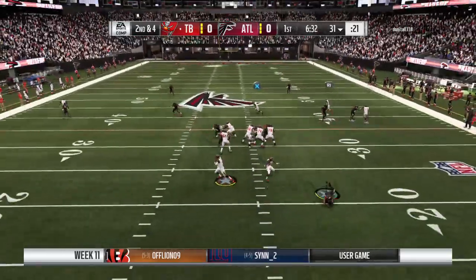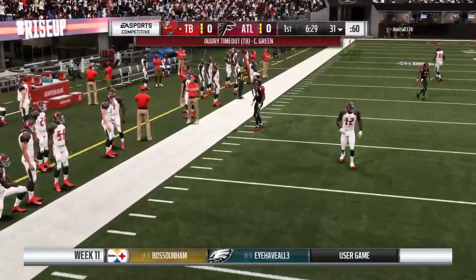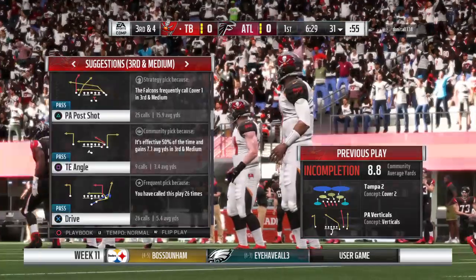They go play action. Winston steps away. And seeing nowhere to throw, he chucks this one away from harm. Incomplete. Now it's 3rd down.